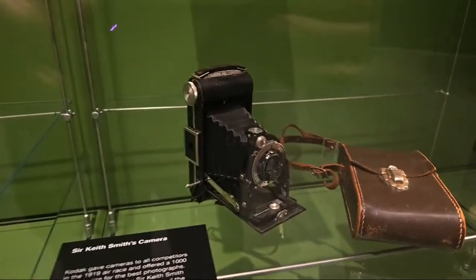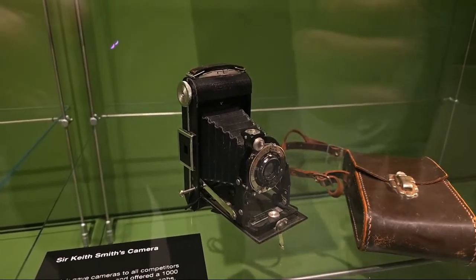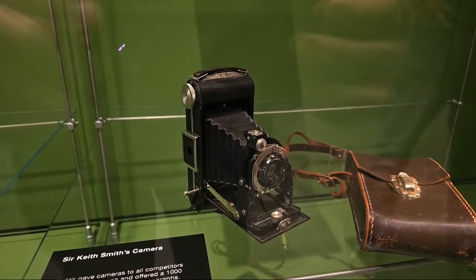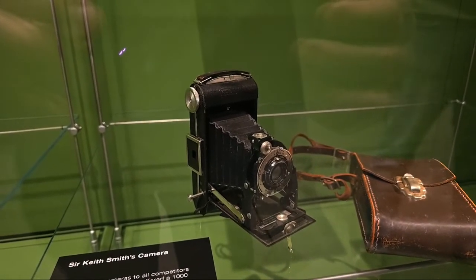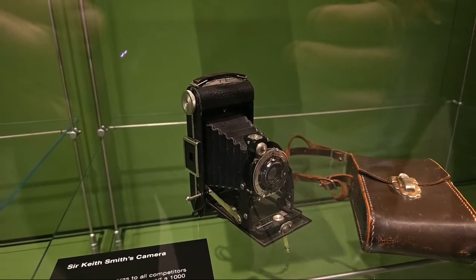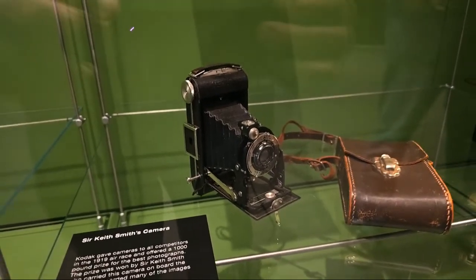This is the old camera owned by Sir Keith Smith. It's a Kodak. It was offered as a £1,000 prize for the best photograph, and the prize was won by Sir Keith Smith. He carried this and recorded many images which are used here in the exhibition as well, which is pretty cool.